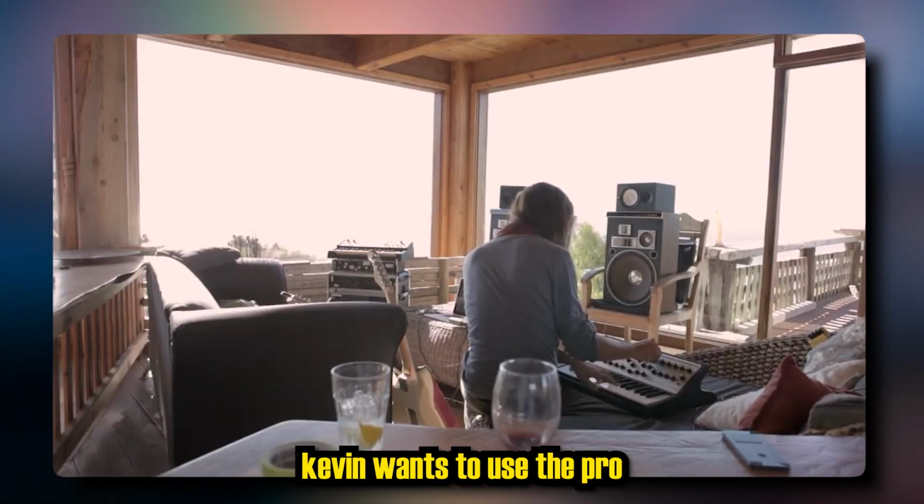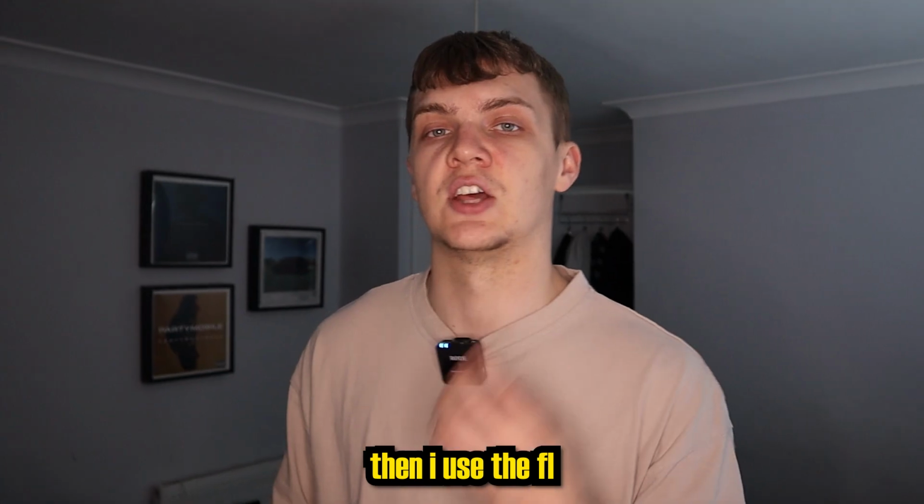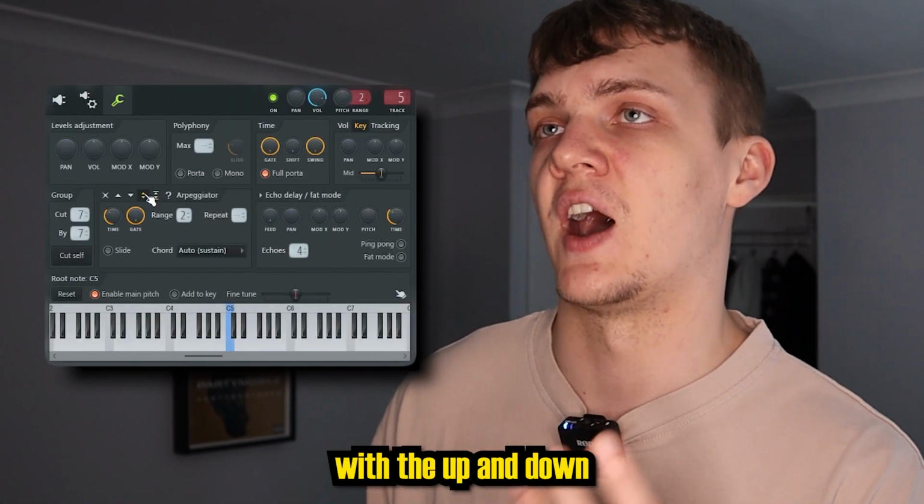I noticed Kevin likes to use the Pro-One for arpeggiated runs, but the closest I had was the Prophet 5. So I used this patch with a slight detuning. Then I used the FL built-in arp with the up and down.